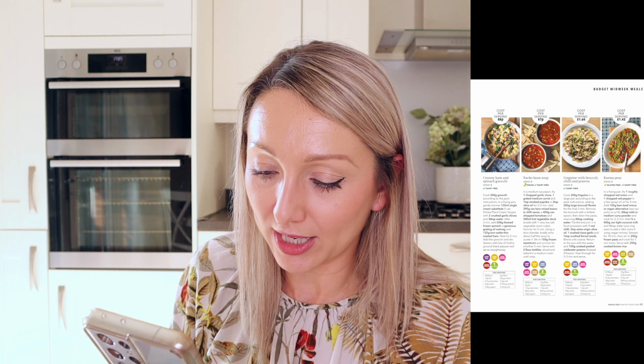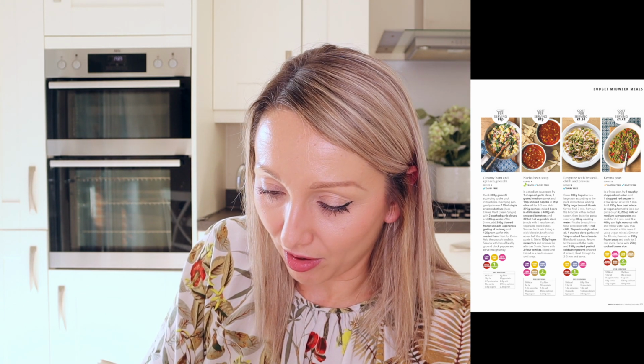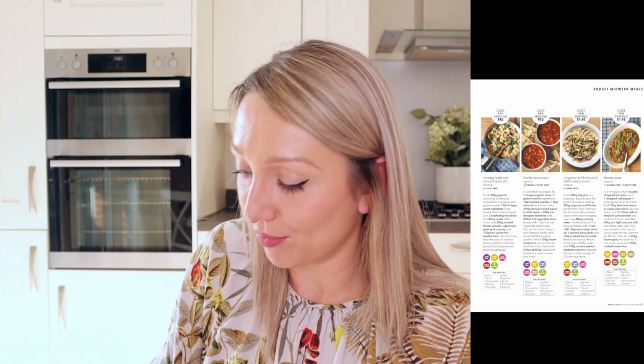Oh, it looks like it's really easy to cook as well, which is just what I need on a weekday, meals that are lovely and easy and fast to cook. So that day we will have a linguini with broccoli, chilli and prawns.